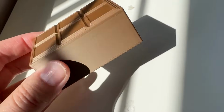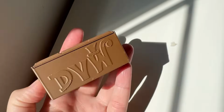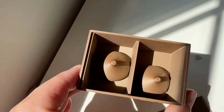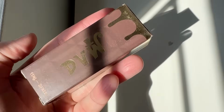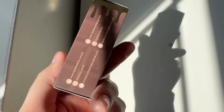There is a lot to love in this collection, and the magnet is just so interesting and wacky and adorable at the same time. I love the custom branding that by Dany Vianna and Whatcha put together. It's just really cute, very chocolatey, very delicious, and I'm just really excited for you to see the collection. So let's get into the swatches.